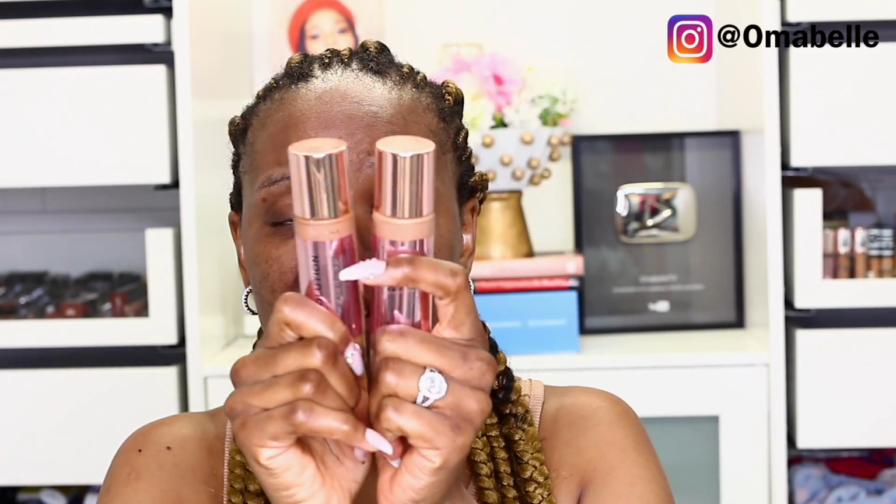So I'm going to go ahead and apply my foundation, and I'm using the Makeup Revolution Conceal and Define Full Coverage Foundation in the shades F12.7 and F14.5. I like to mix these two together. I think the 12.7 is a little too light and the 14.5 is a little too dark, so I like to mix them.